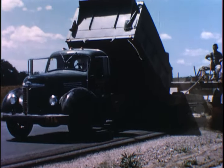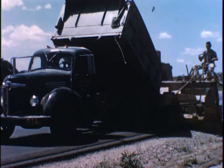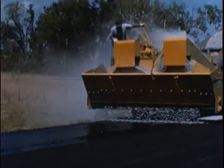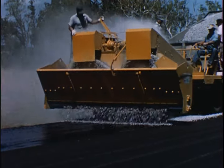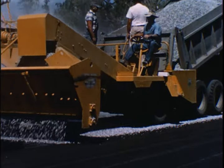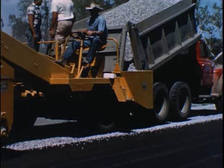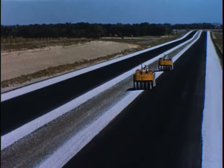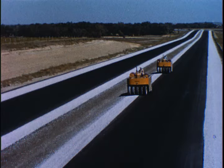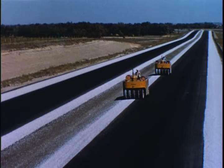Well, finally came the paving of the shoulders. 4 feet onto the inside lane, a margin of safety for passing, and 10 feet on the outside. Plenty of room to pull safely off the roadway in case of a breakdown. These fully paved shoulders give added support to the traffic pavement and added safety to the driver.